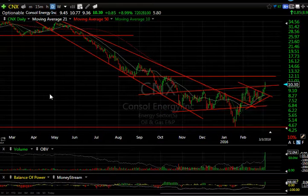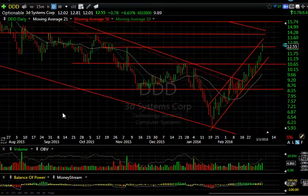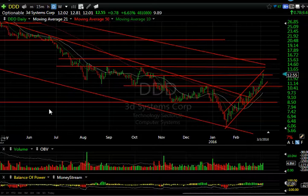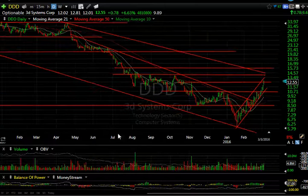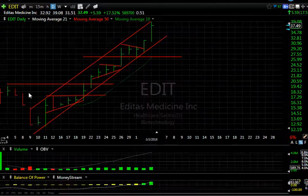Terrific textbook pattern. 3D Systems continuing its surge. It's now gone from around 6 to more than 12, 12.81, and doubled in the last month. With almost 10 days to cover, I'm sure that may have been lessened by now, but it does look like the zone up here around 14.5 is beckoning this one.